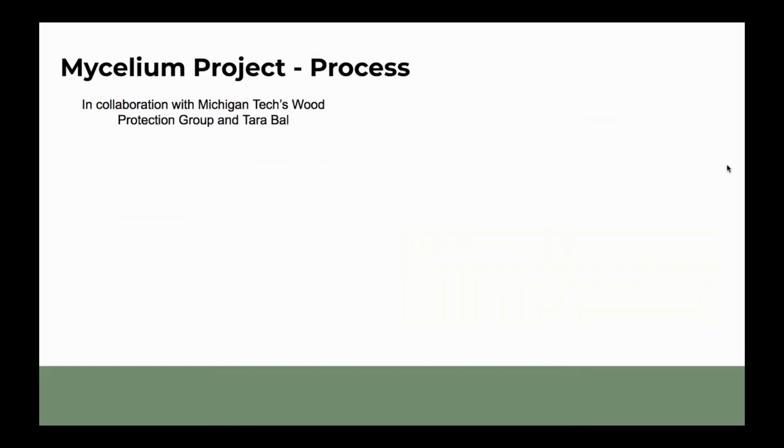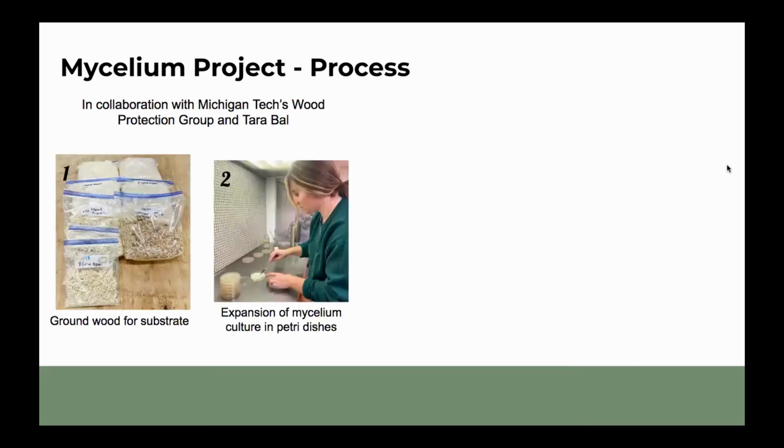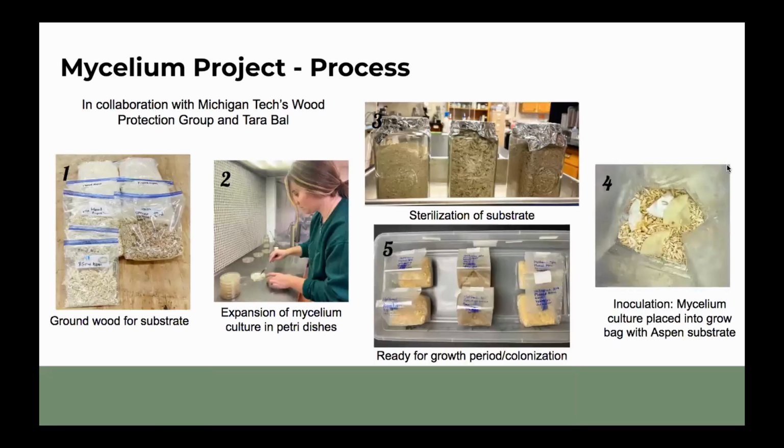Our process involved 5 main parts: preparing the substrate or growing medium, expansion of cultures, sterilization, inoculation, and the colonization or growth period. We have collaborated with Michigan Tech's Wood Protection Group and Tara Ball on this project. The Wood Protection Group helped our team by allowing us to access the mycology lab and prepare our mycelium cultures.